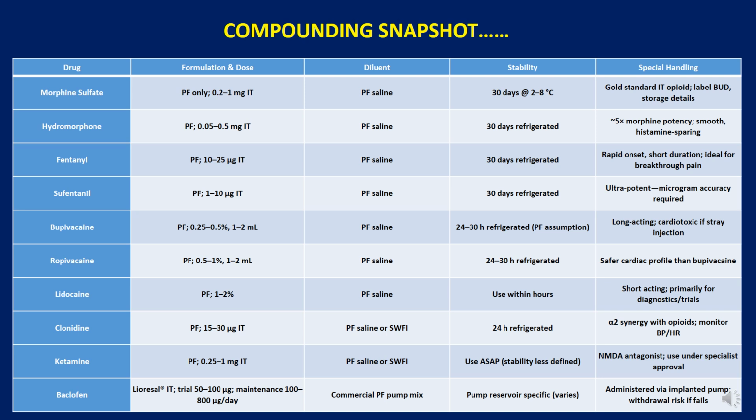Regarding clonidine, administer 15 to 30 micrograms intrathecally in preservative-free saline or sterile water for injection. Stable refrigerated for 24 hours. As an alpha-2 agonist, it enhances opioids, but watch blood pressure and heart rate.